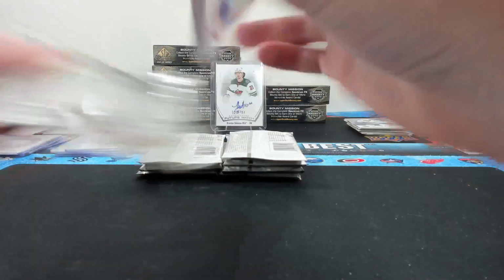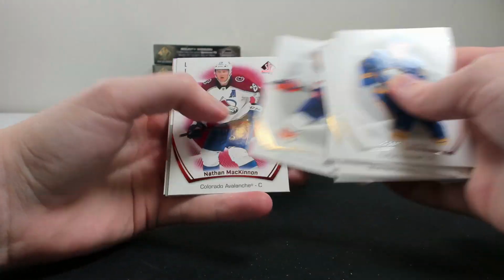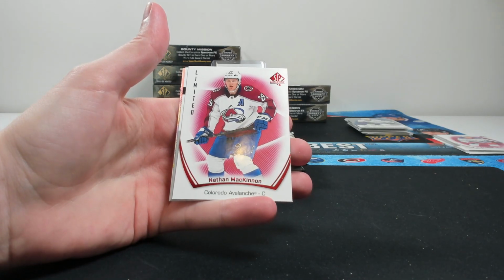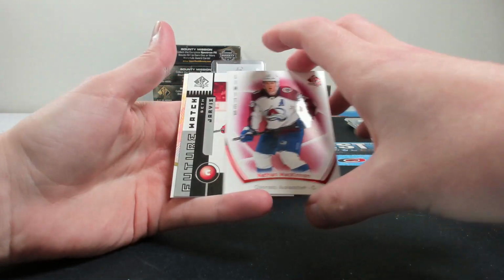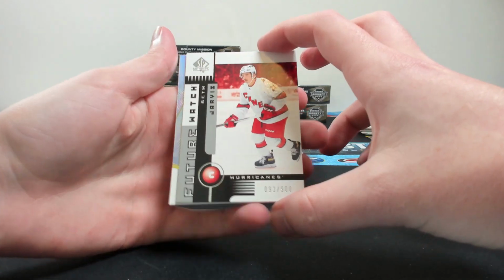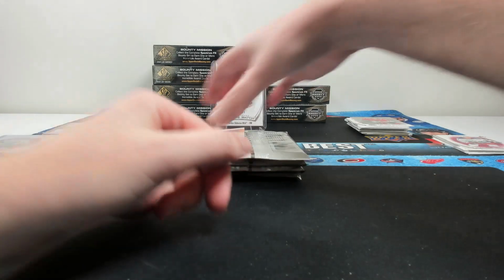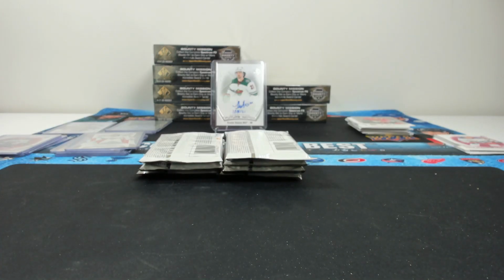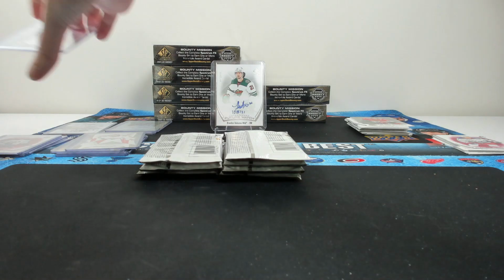Yeah, I do like the format changes. I think it's just generally better. It's a lot smoother to open, and from a pack experience, it feels a little bit better. And also from a box perspective, nice retro Future Watch McKinnon on the limited red for the Avalanche, retro Future Watch of Seth Jarvis for the Hurricanes to 900, and Kaliyev for Chicago on the top prospects. But yeah, it just feels like you get more value, and that is generally a good thing.